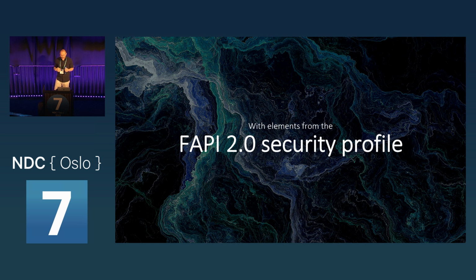OAuth. And this profile has been refined in its version 2, and it's not only financial anymore. Fortified, some people say. You need something for the F. But it is for protecting APIs in what I call high-value scenarios. So it's exactly what we are doing. It's the perfect match for us.